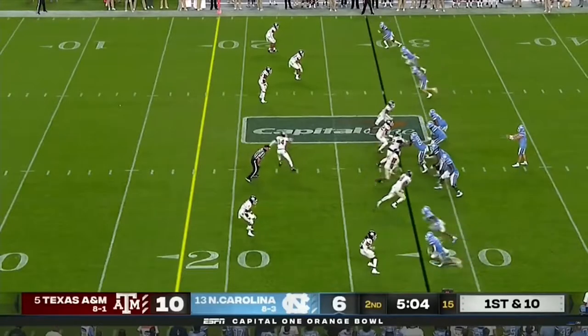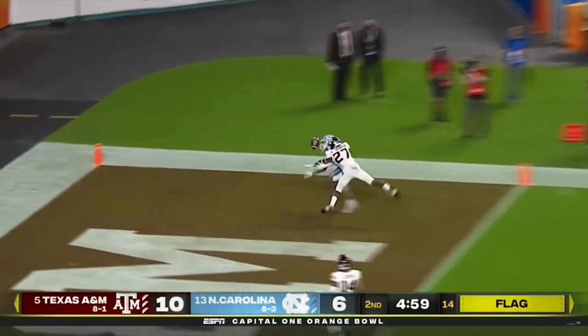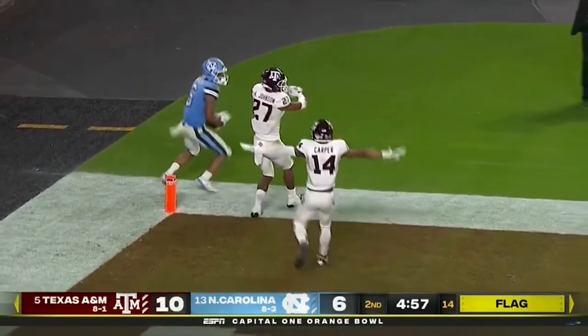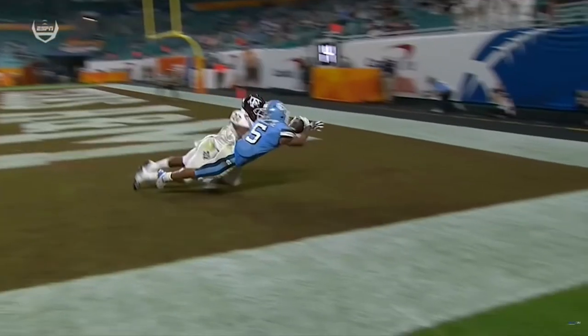Ball's got to come out. Flags down. Shot to the end zone. Bobbled. It's a touchdown. What a catch by Dan Stinson.